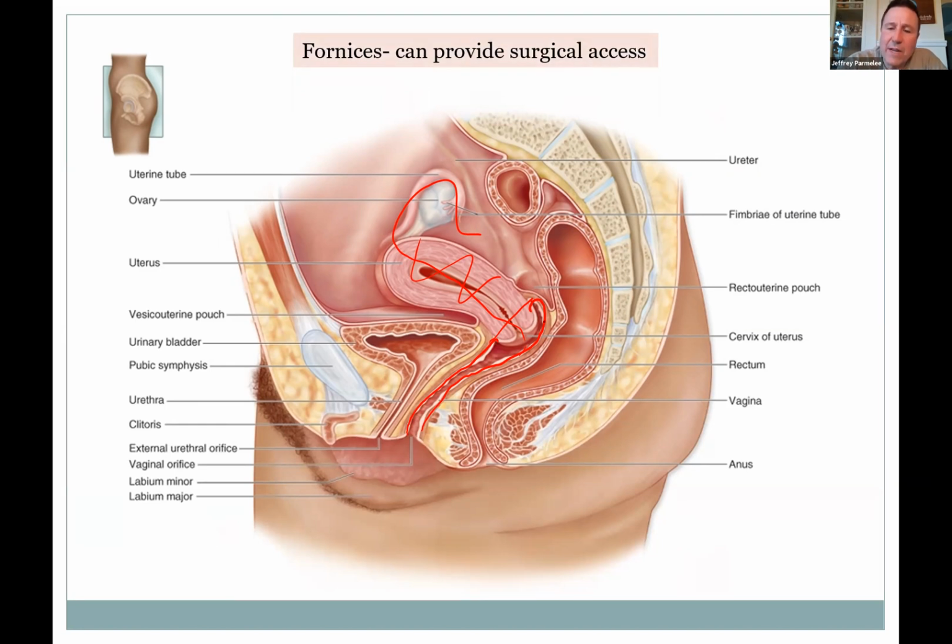Fornices, yes, it's called the fornix. This is the posterior fornix, anterior fornix. Little areas on either side of where the cervix comes into the vagina. And so they can do a lot of abdominal surgeries that way. They have you opened up with the speculum, and they can make an incision in the back of the vagina and get their tools in there. So you don't have to have any incisions on the outside of your body.